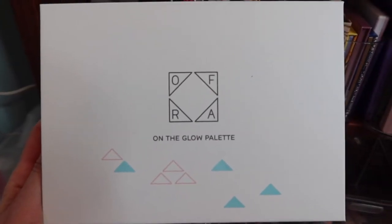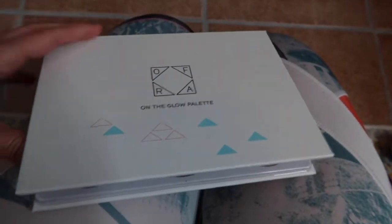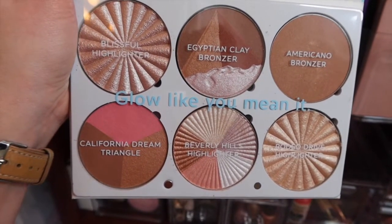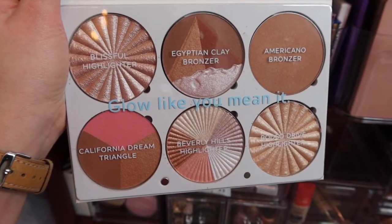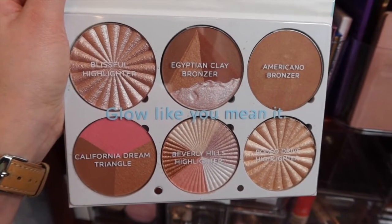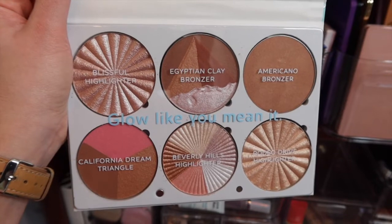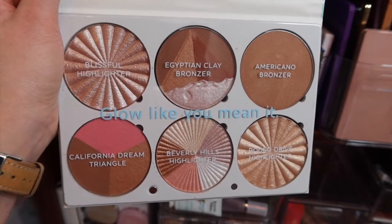This is one that Jeannie sent. This is the Ofra on the Glow palette, and it has full-size face products. So we have a highlighter, bronzer, and then there's like a trio, another highlighter, and another highlighter. Glow like you mean it. I am gonna pull this, and I'm gonna trust that Americano bronzer and the Egyptian clay bronzer, even though I'm a little nervous that they will be a good fit for me. But we will trust the process, and I know these highlighters will be good.